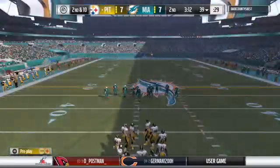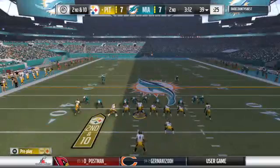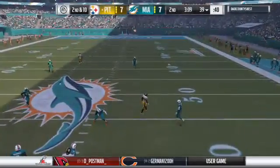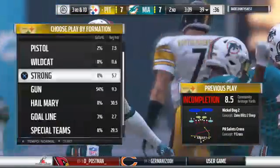It wasn't quite that fast, but fast enough that he had no time to look downfield and set himself to throw the ball. And as he tried to do that, he was hit and it forced an incompletion. Oh, nearly picked. And maybe lucky there.